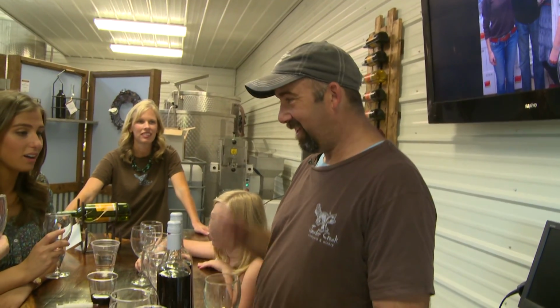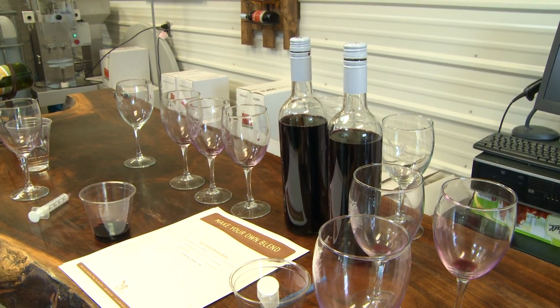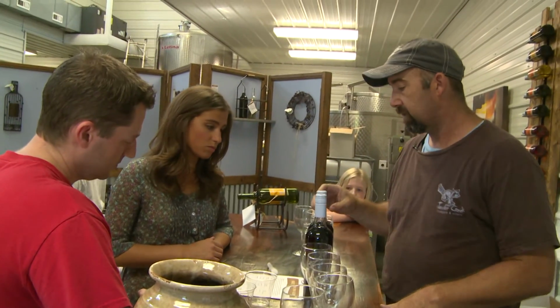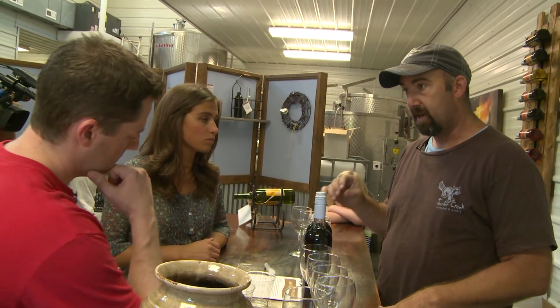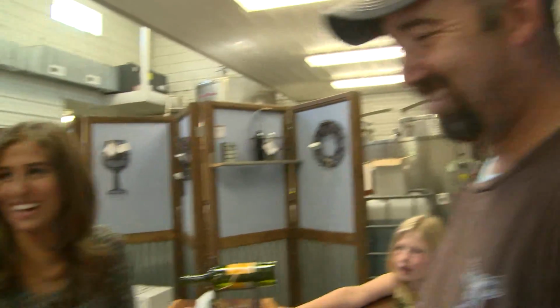Anyway, Jason then gave us a lesson on how they test and come up with their particular blends of wine. And trust me, it's way more complicated than checkers. We might start off with 25% Norton and 75% Chambourcin. The more time they have, the more oak they have on them, they'll smooth out, have better tannins. So the tannins and the oak. Well, of course the oak, right? You know, but I have no idea.